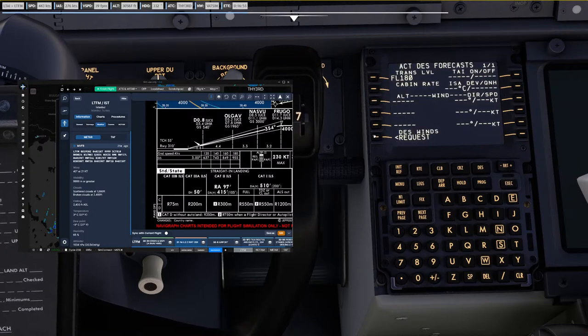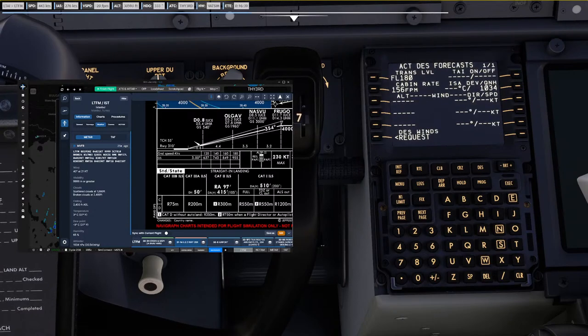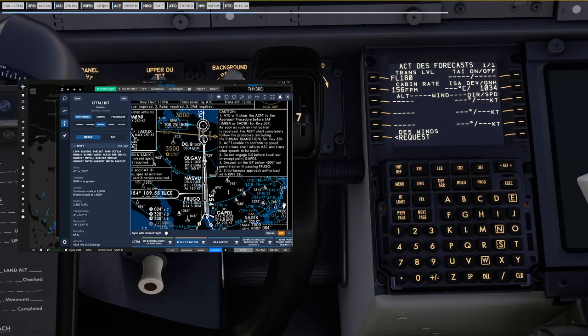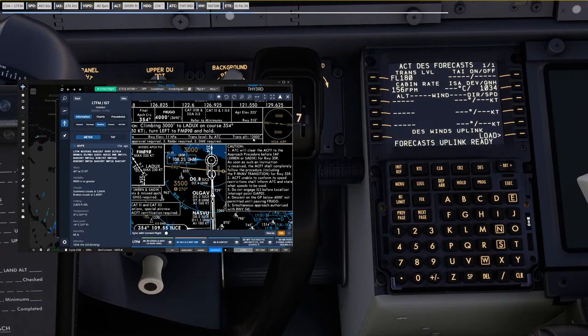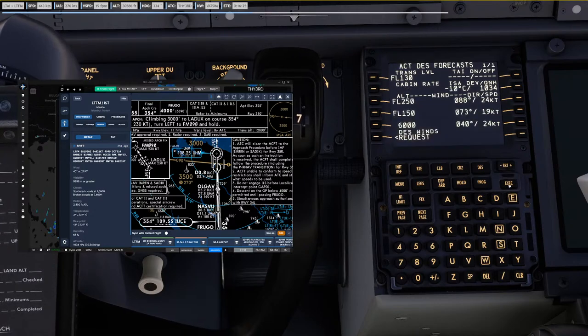250 below 10,000, forecast page, 1034 in here, and request the winds. Unable to 80 knots at CISP. Okay, let's adjust the descent speed to 80 knots. That should fix that. Transition level, let's see. IATC, transition altitude 12,000, so it's going to be 130. And you may load the weather, please. Thank you very much.